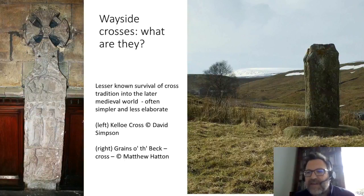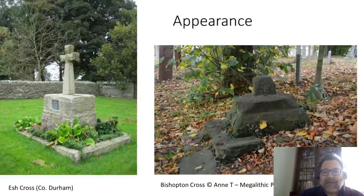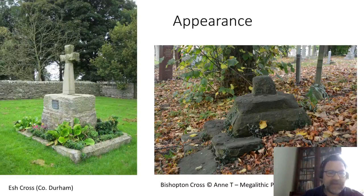A good example of one of these very simple crosses, with either the crosshead not surviving or never having had a proper cross in the first place, we can see on the right, from the very south of County Durham, Granger the Beck cross. You can see in this case there's just a simple stone cross base with a cross shaft surviving. Now, some of these crosses survive fairly well. Very few survive in their entirety.